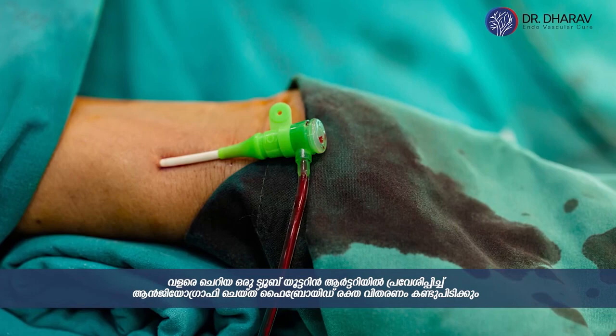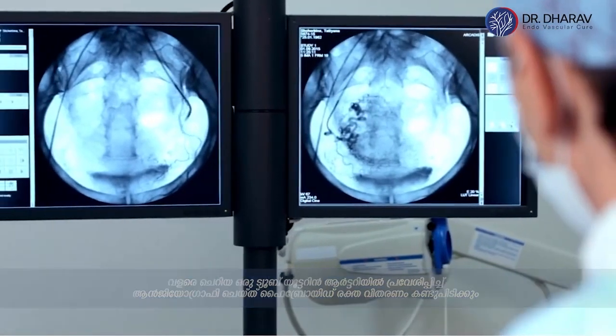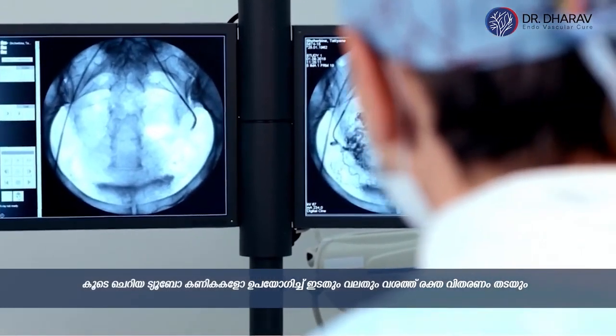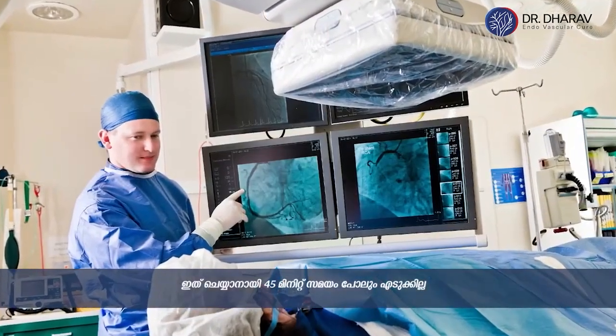So how do you block the blood supply? Using a very small tube, through a very small nick in the wrist artery, we enter into the uterine artery. We do angiography, we identify the fibroid blood supply, and using a very small tube and very small particles, this blood supply is blocked on both the right and left sides. Once the blood supply of the fibroid is cut off, over a period of a few weeks it will shrink in size. This technique is done under local anesthesia without any incision or suture. It's just a very minute pinhole in the wrist. This procedure is done under X-ray guidance, and it will hardly take 45 minutes. So that's the uterine artery embolization procedure.